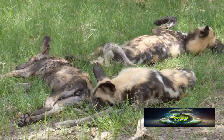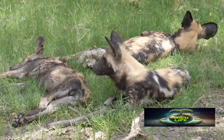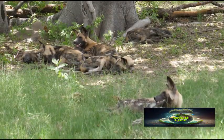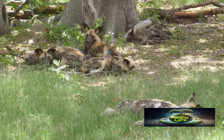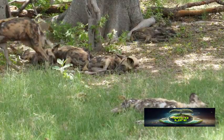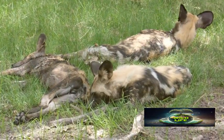By understanding and respecting these incredible animals, we can help ensure they continue to play their essential role in Africa's wild spaces. The African wild dog, or the painted wolf, is a unique and fascinating species that deserves our attention and protection. Let's take a moment to reflect on what we've learned about this remarkable creature.